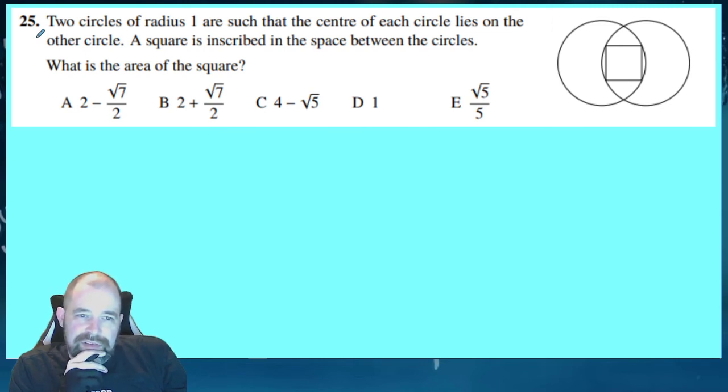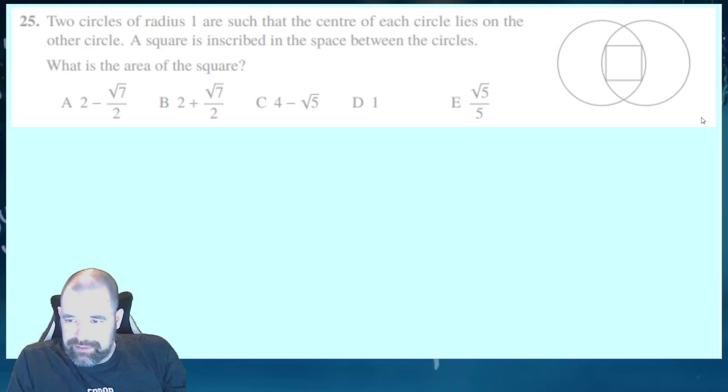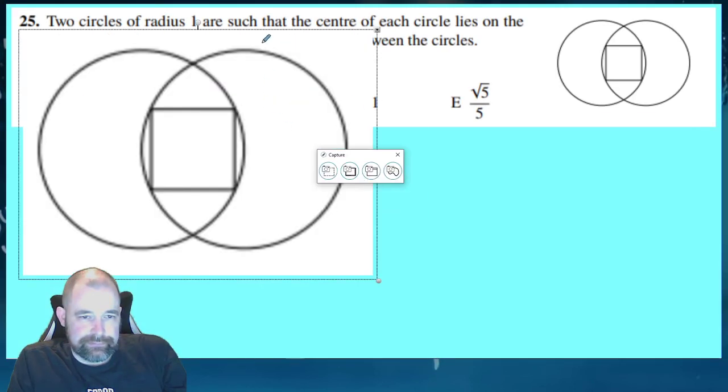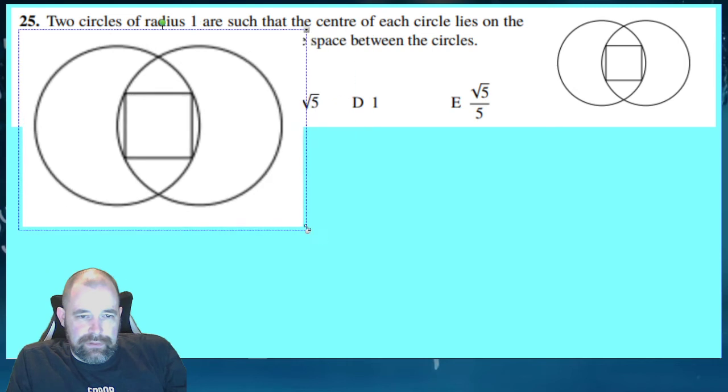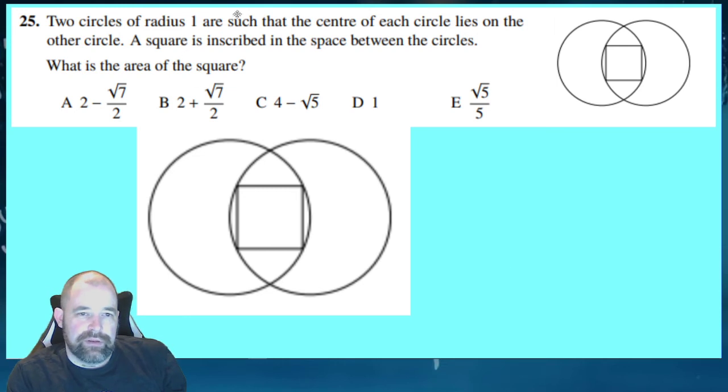Two circles of radius 1 are such that the centre of each circle lies on the other circle. The square is inscribed in the space between the circles. What is the area of the square? Alright, I like geometry questions. Let's give this a go. Two circles radius 1 such that the centre of each circle lies on the other circle. So the centre of this circle is there, the centre of that circle is there. What is the area of the square?